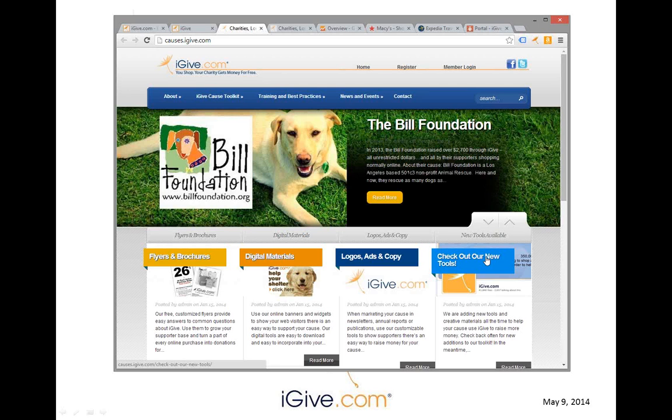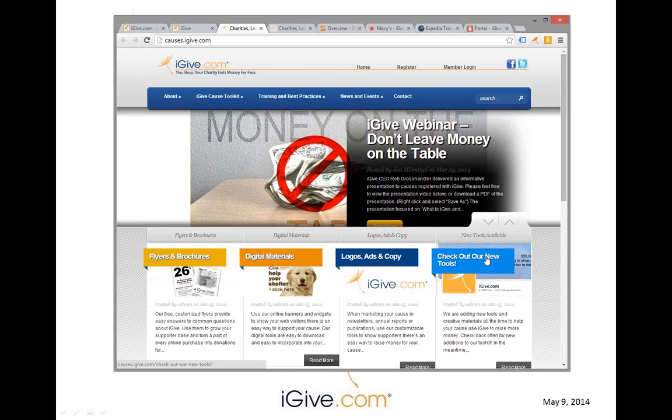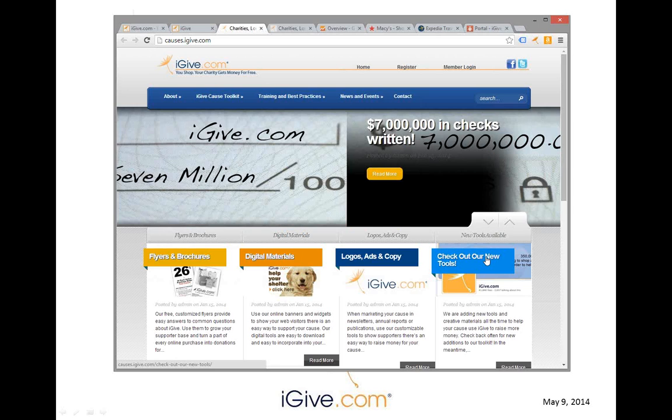If I can add one more thing, in terms of security, I can't speak for every merchant out in the wild internet, but the cookies that are set by iGive do not have identifiable information in them. It's a random, unique identifier, so it doesn't say Rob Grosshandler in your cookie. It says ABC123. So a site can't use that to know who you are if you're worried about your anonymity.